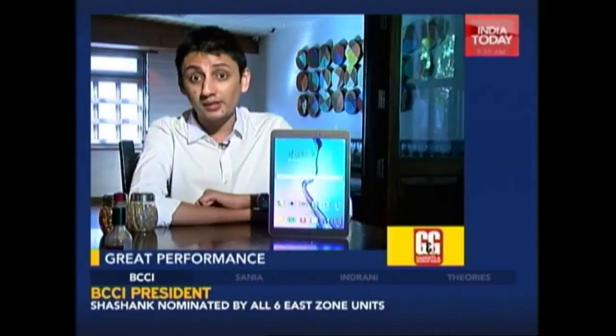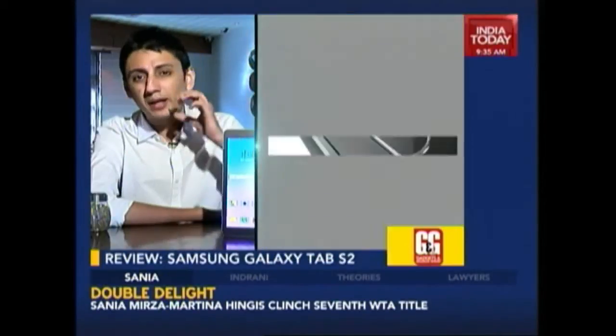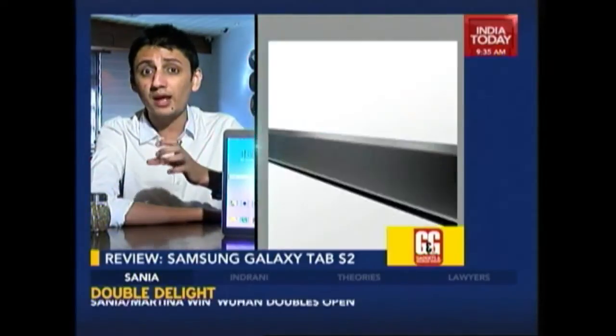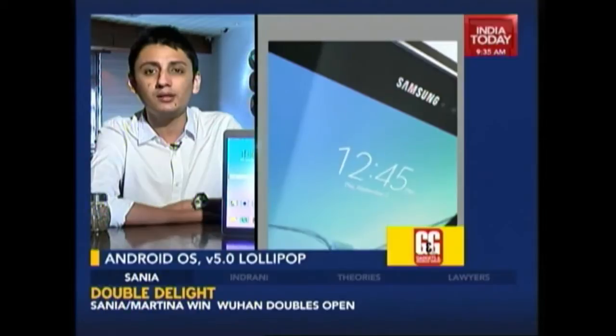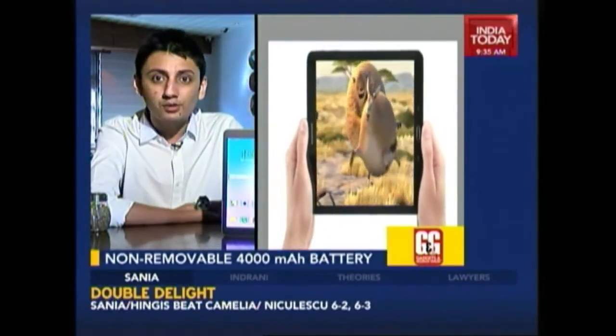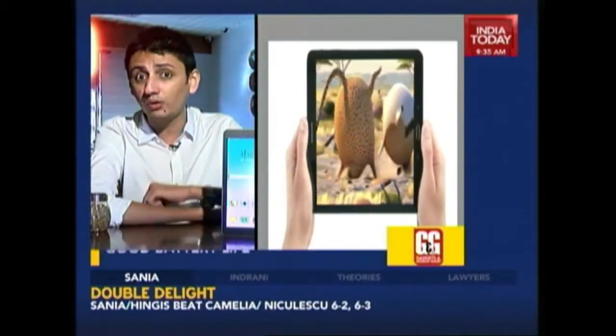The interesting thing is it shares a lot of its innards with the Galaxy A8 smartphone we reviewed recently. By that I mean it's got a speedy 8-core processor, it's got 3 GB RAM, 32 GB of internal storage, and also a micro SD card slot for expansion of memory. It has a 4000 mAh battery which lasts around 8 hours in our test, which is pretty good for a tablet.